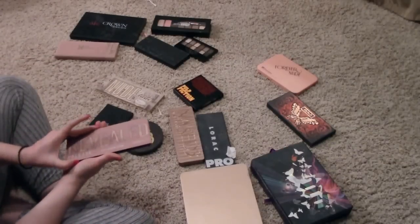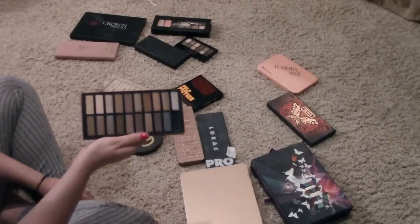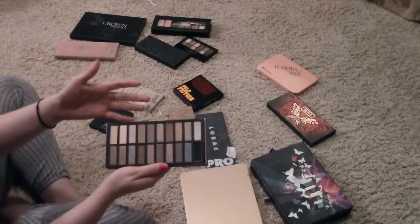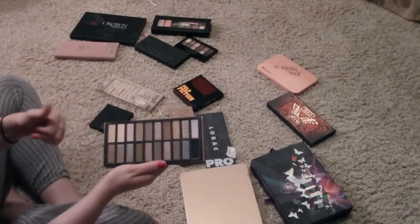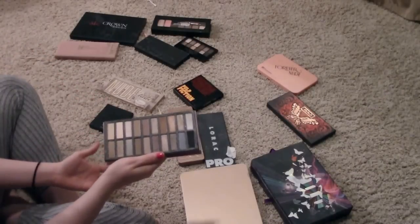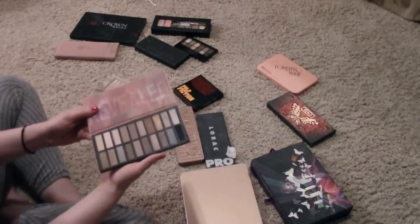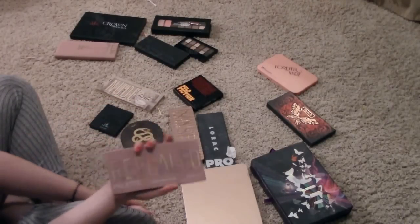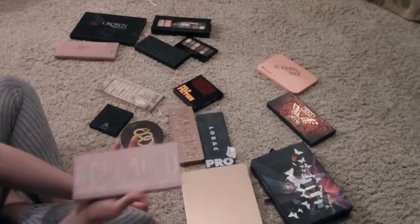Another newer palette that I have is my Revealed by Coastal Scents. I got this when I ordered my Hot Pots. For those of you who don't know, this is kind of a dupe for the Naked 1 and Naked 2. It has similar shades, and I don't love those two enough to want to buy the actual palette, so I'm really, really pleased with this one. It's been a really great palette so far. I got this for $9.99 on Black Friday. For the few times that I've used it, I've really, really enjoyed it, so that will be staying as well.